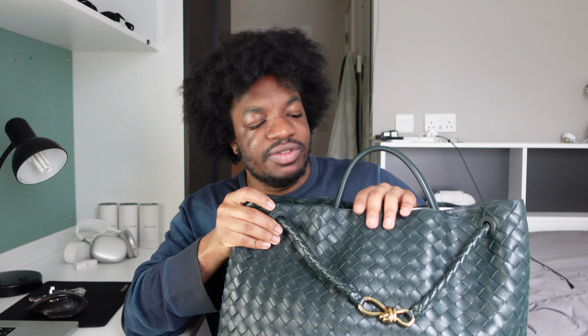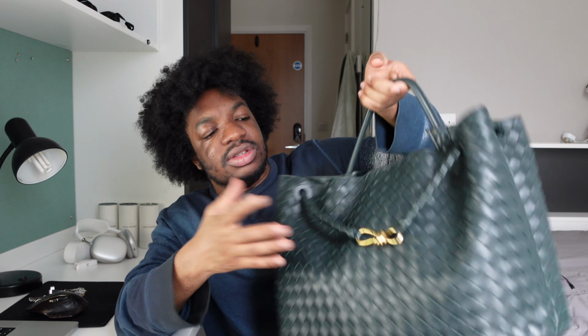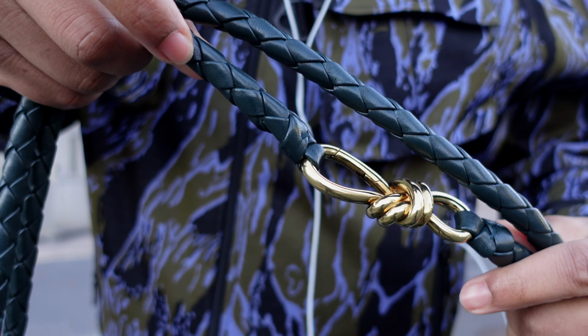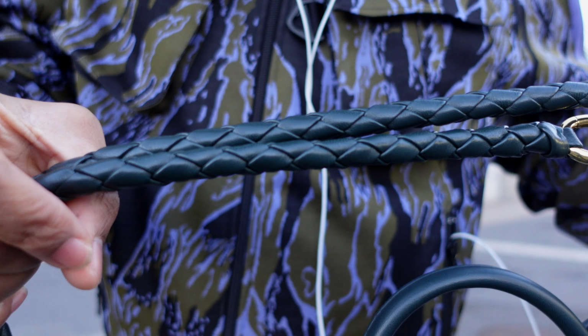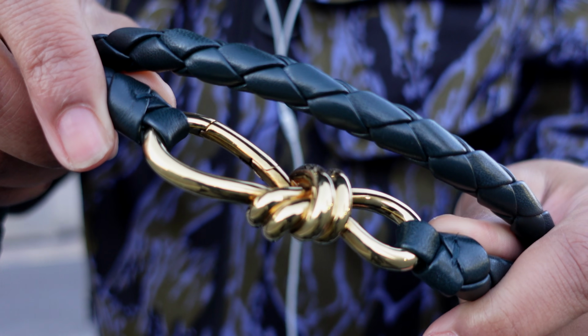And it's really lovely leather, really soft. When you get it at first, it can be a bit stiff, but give it a few weeks of wear and it starts to soften up a lot. I think it's insane as well that the braided cable, the handle, is also leather. Everything about the bag is leather with this one piece of hardware. I know it looks like gold, but I'm pretty sure it's brass.